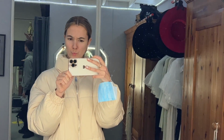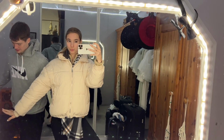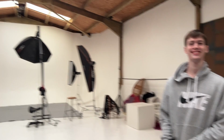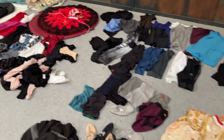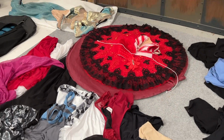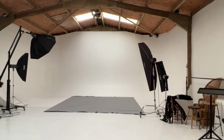Gonna show you guys inside the studio. It's so nice. It's got a little mirror here. Our coffee. These are all of our costumes. Here is the studio. Now to warm up.